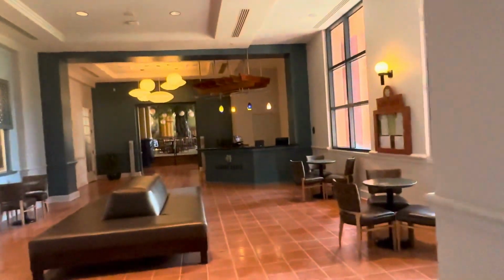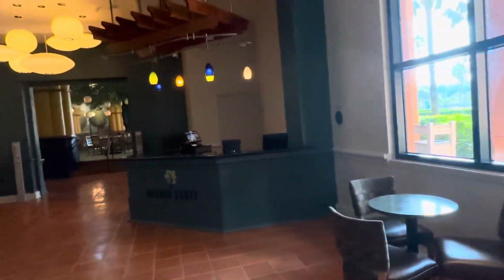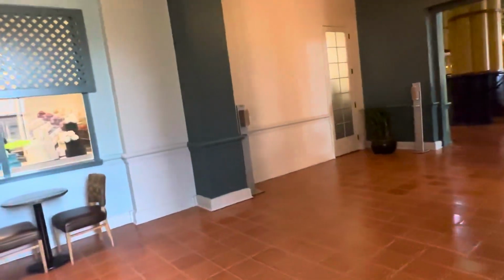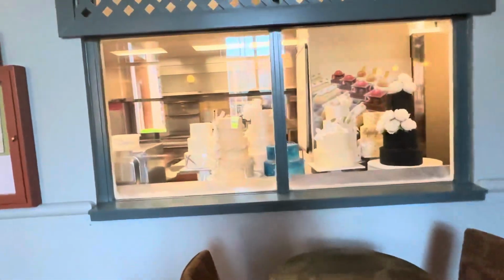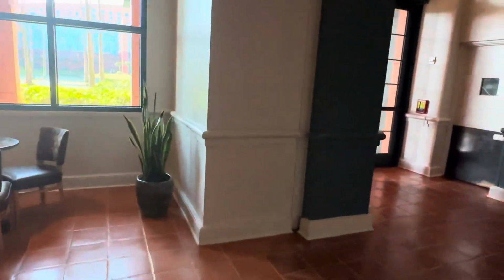Now here's the actual, I do believe this is like their sit down, basic restaurant. And there's your breakfast right there. And I'm assuming over on the other wall is the actual lunch and dinner menu. You can buy all your cakes here. So it looks like it's just a breakfast style restaurant.